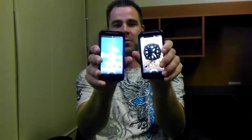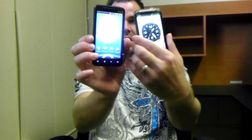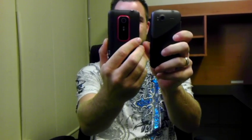I have two new phones here we want to review. It's the HTC EVO 3D and the HTC Sensation 4G. Both are very neat phones. Obviously one of them is a 3D phone, as you can tell by the name. Both are very comparable in size. You can tell on the back which one is the 3D because the 3D has two cameras. That's how 3D technology works.